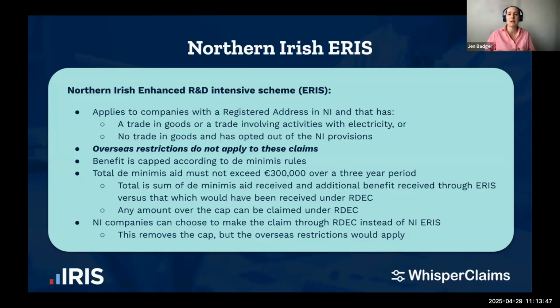So again, if there's massive overseas subcontractor costs, that difference might be big. If it's a fairly standard claim with very little overseas expenditure, the difference will be minimal and therefore you're unlikely to hit the cap. But you've got to be looking at all of these things. If anything goes over the cap, they can claim through RDEC, and they can choose to make the claim through RDEC anyway, instead of under Northern Irish ERIS, which does remove the cap, but brings in the overseas restrictions.